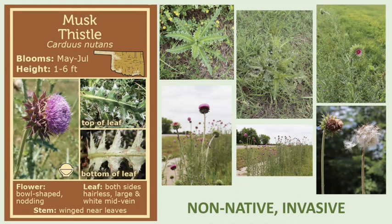A single musk thistle can produce over 1,000 seeds, and a single plant over 10,000 seeds. These seeds can remain viable in the soil for over 10 years. Other names for musk thistle include nodding thistle or nodding plumeless thistle.